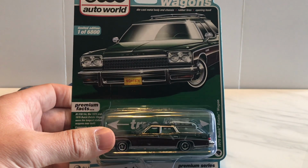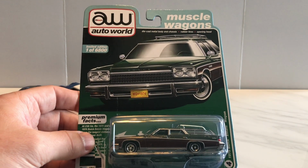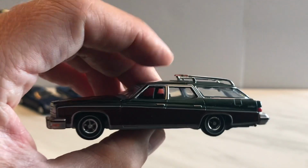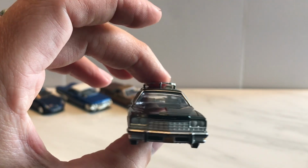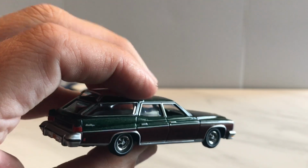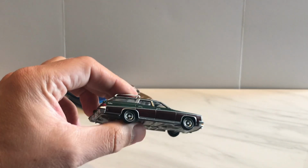Up next, somebody at my Walmart left this one out of the set. I got a lot of the good new Auto World. This is series 4. Nope. This is number 4 in release 2, version B. I believe the set had the Jeep, had the Chevy trucks, and I just really like this wagon. It'll have to go on my shelf because it will not fit in my containers. It's a really good green with wood grain.